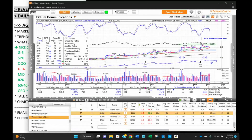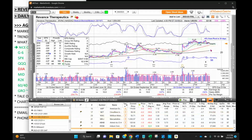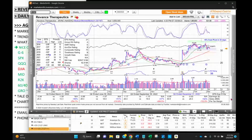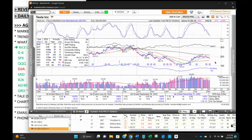Next up, Revance, RVNC. I talked about how we trimmed this from a 2% to 1%, also breaking below the 21-day moving average. And finally, Tesla. We only have a 0.5% position in this. These ones that we have a small position, it's a pilot position we're waiting to add. In the case of Tesla, we took some off into strength. We're waiting to sell this last little piece if we would get a serious break.